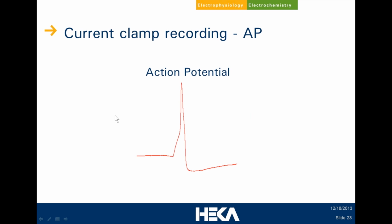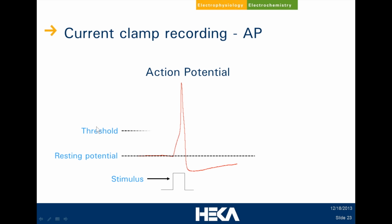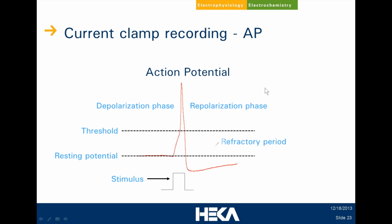Okay, so we're going to go into some of the current clamp recordings. A typical one is for action potentials. So I'll go briefly over what an action potential is and things that we need to take care of. Here is an example, and we have our resting potential, the stimulus or current injection that we'll be using to elicit this action potential, and a threshold, which we need to exceed to get this to fire. And we have our depolarization phase, our repolarization phase, and finally the refractory period, which goes back into a waiting period for the resting potential.